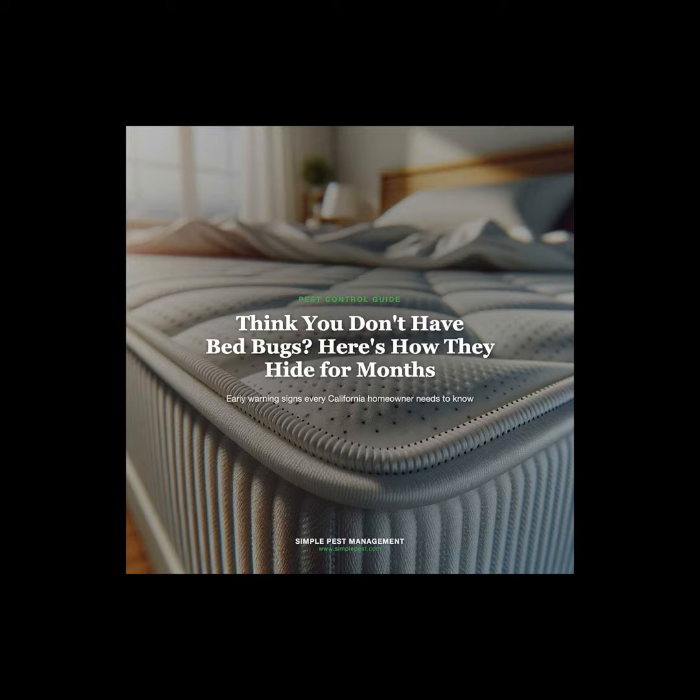Accumulating cast skins in the crevices of a bed frame indicates an active, growing, and feeding population. Additionally, you might spot their eggs, which are about 1 millimeter long, pearly white, and coated in a sticky substance that glues them to wood or fabric surfaces in tight clusters.